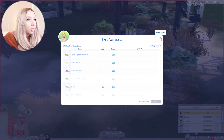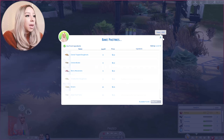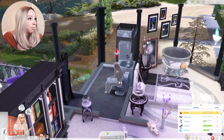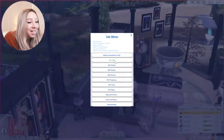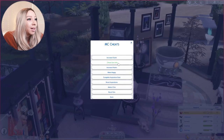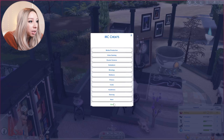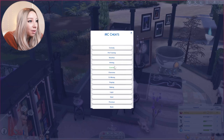Madame Zoe's voodoo doll. Okay, so in order to make these, your sim needs to be level 3 mischief skill. I hope you guys don't mind that I'm cheating. I'm kind of just having fun here. So we're gonna do, let's see, where's mischief at?